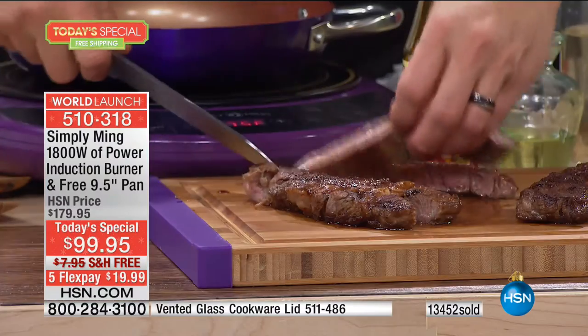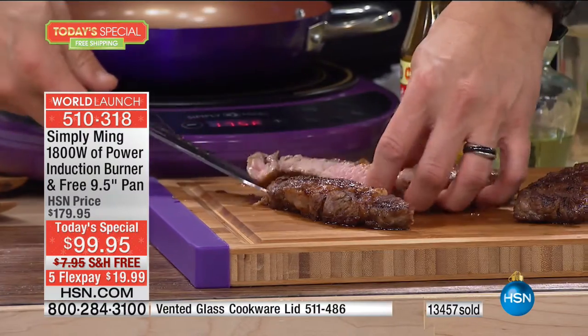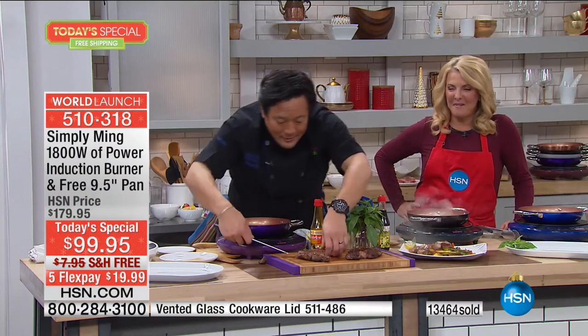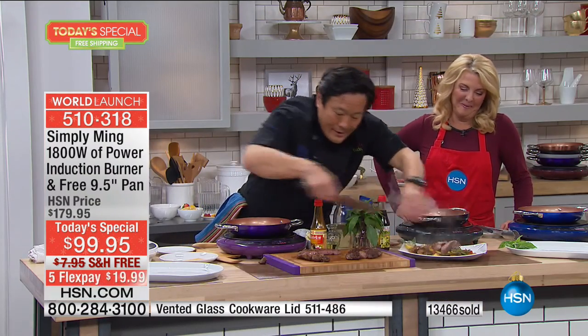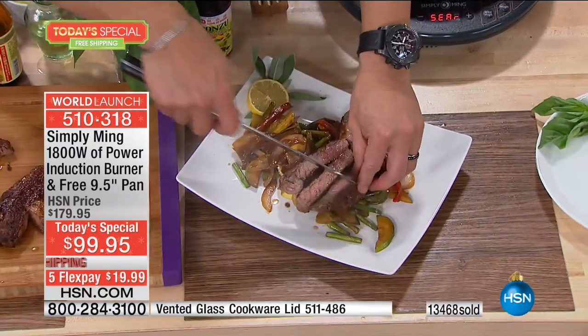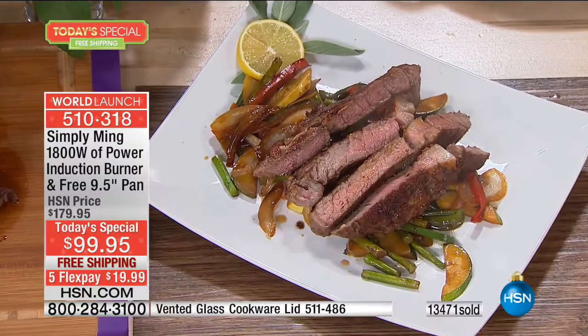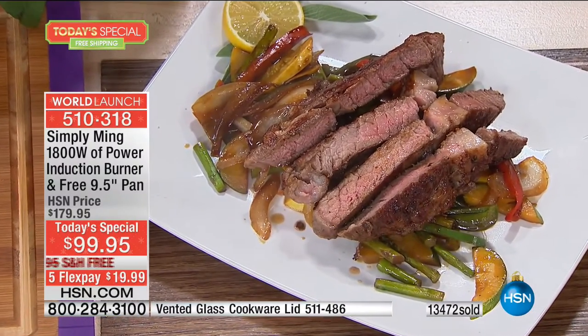I mean, look at this beautiful steak here. Oh, my gosh. Nice medium. This is a ribeye, which has luscious fat, which I love. And just loving the evenness of this cooking is unbelievable. And let me give you another couple slices here. Oh, please do. Yes.